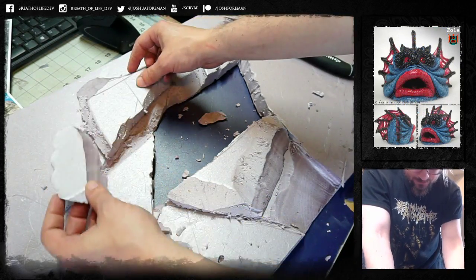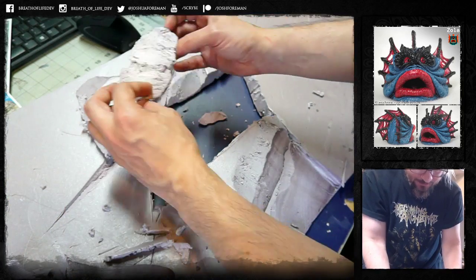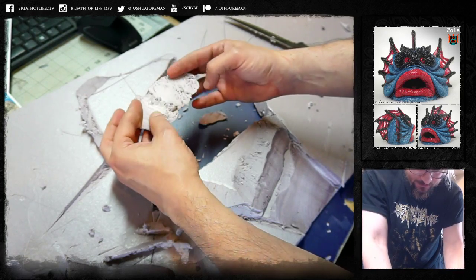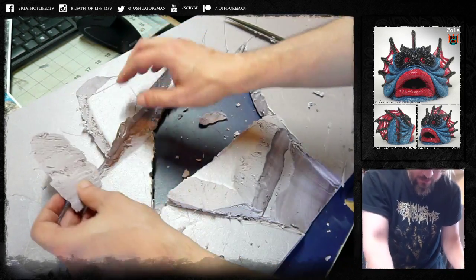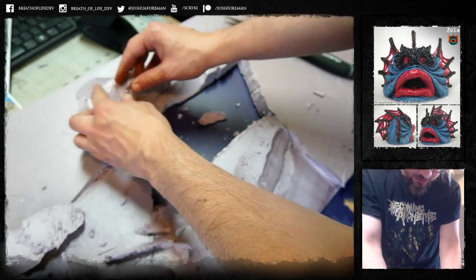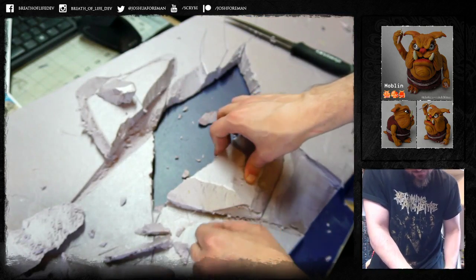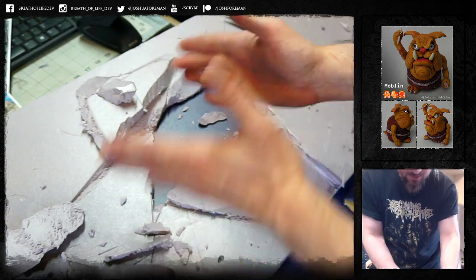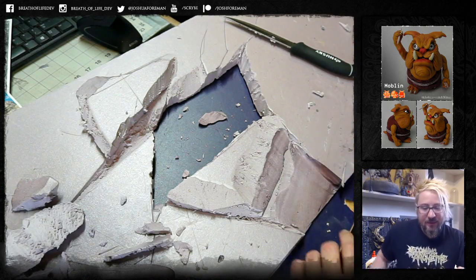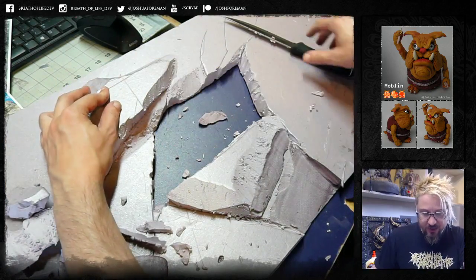This is a way to get more dimensionality and not have to do subtractive all over the place. I'm still not sure how much I can do of this because of the distance between the couch and the wall, but I'm gonna try to limit myself to these 2 layers, see what happens.